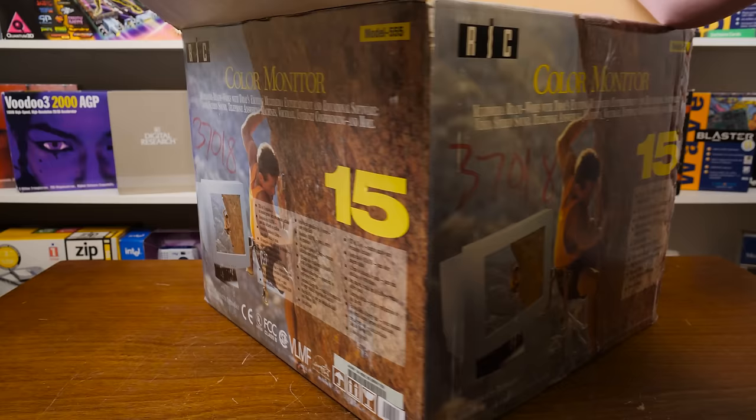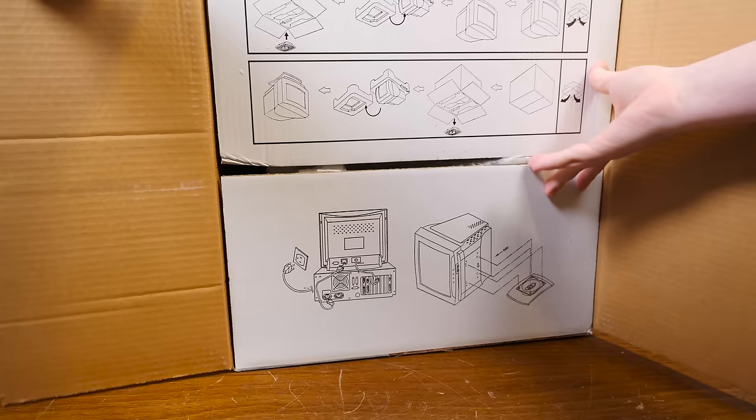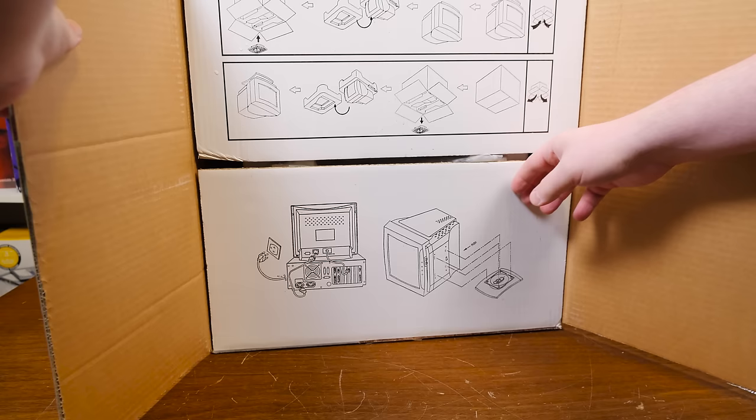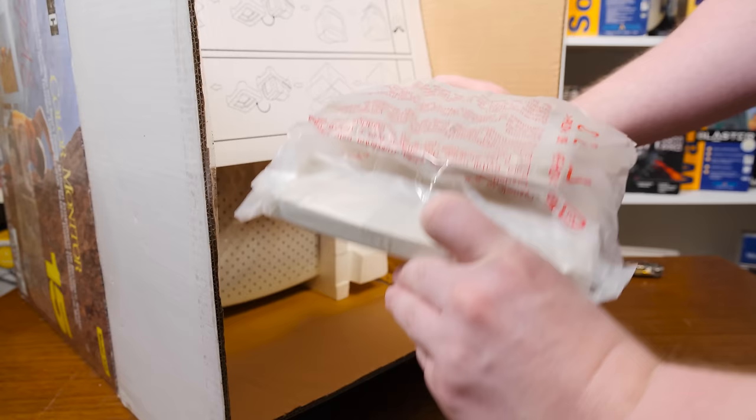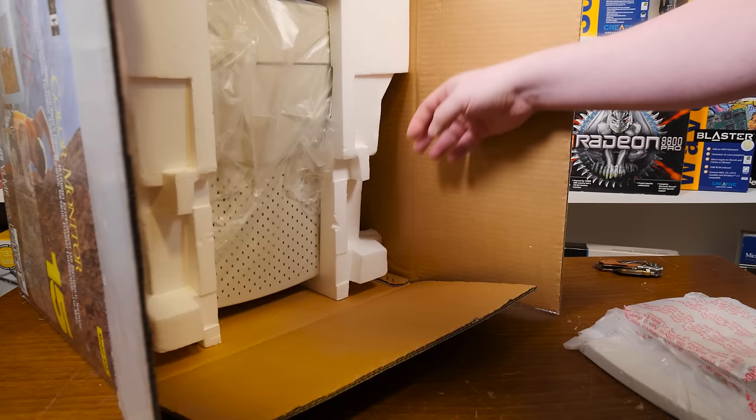Ooh, let's see here. So just some line art illustrations showing how to plug it in. You plug it in, you put the base on, and some unboxing instructions. Looks pretty new old stock to me. Okay. Yeah, this looks new. Dang, yeah, the tape is still nice and old. It's always a good sign. When the tape is yellowing, that means it's been there. Okay, let's get this out of here.